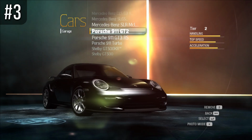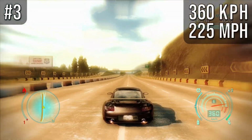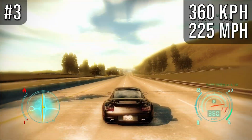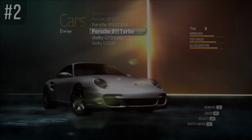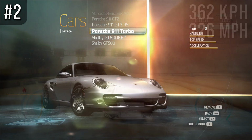At number 3, here it is, the 911 GT2. So it's going to get a lot more points than the Dodge Viper from this test, so I can pretty much guarantee that this will be the overall best tier 2 car. We still have two cars to go, and it's the rest of the Porsches.